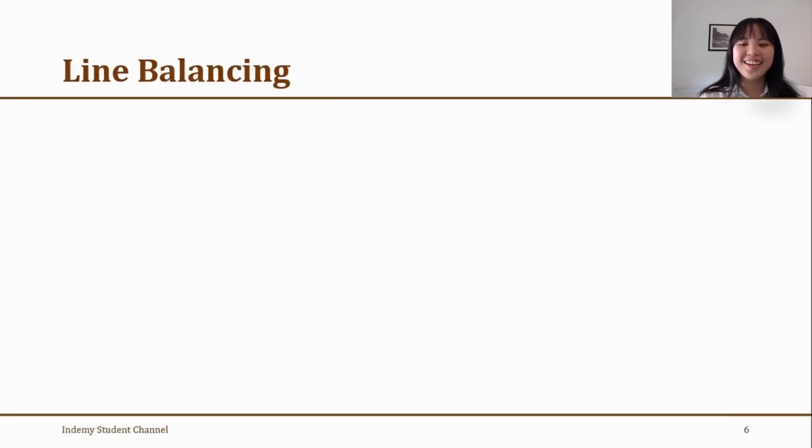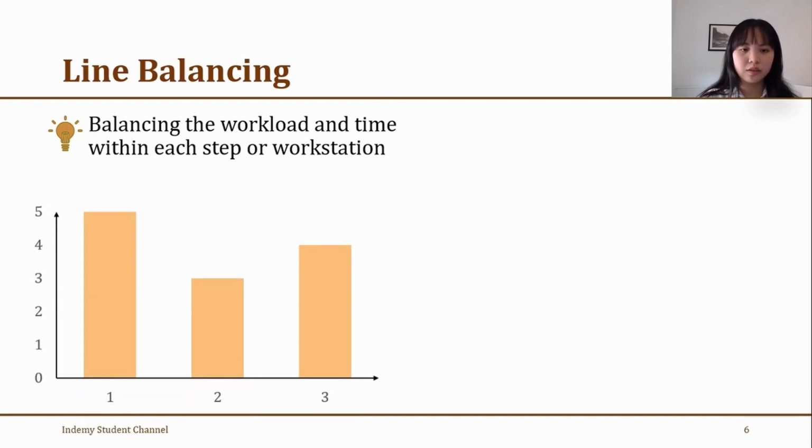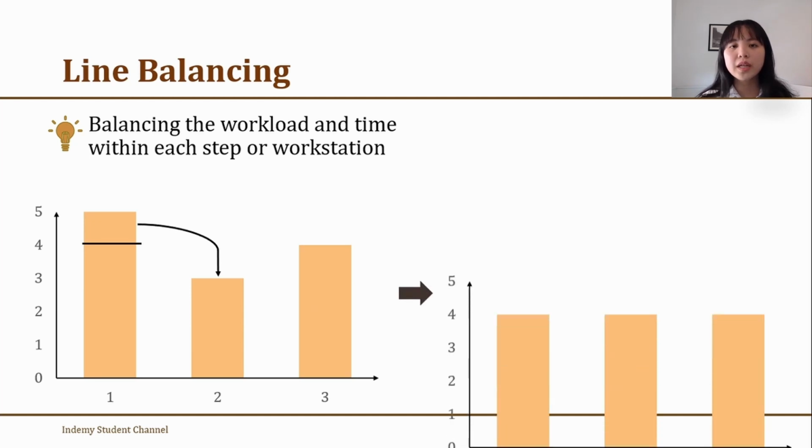The next tool is line balancing. Line balancing means balancing the workload and time within each step or workstation. To get a clearer understanding, I will give you an example. We have 3 workstations, where the first station needs 5 minutes to finish their task, the second station needs 3 minutes, and the third station 4 minutes. This process can be smoothened if we move the 1 minute in station 1 to station 2. So all stations require 4 minutes to finish their task.